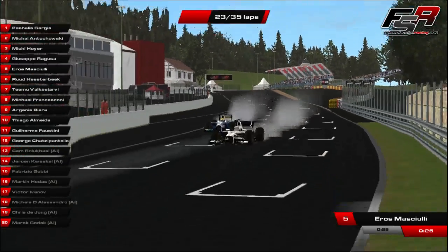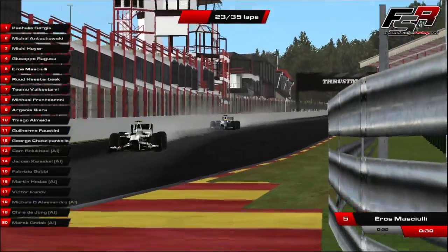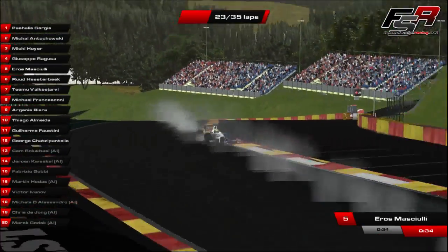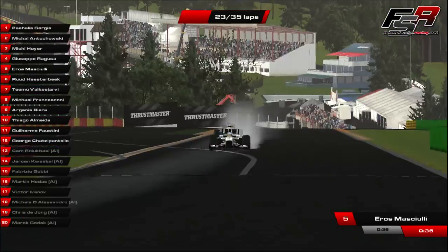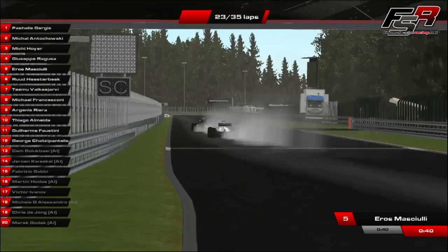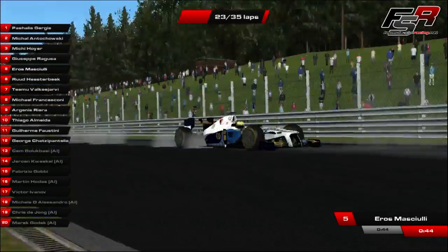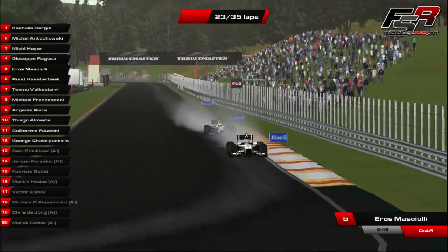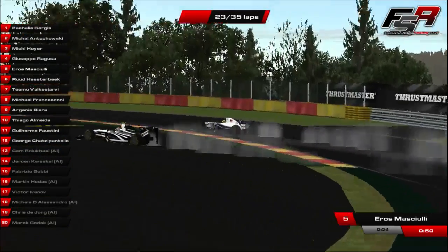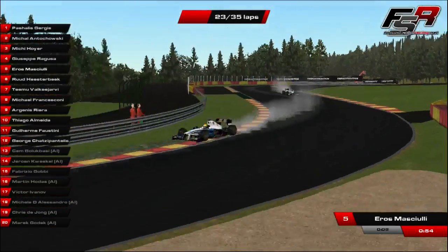He is 6.5 seconds ahead of Mihal, if that's how you pronounce it. We'll be fine. Someone who did fit the dry tire is Eros Mashuli, one of those top guys who starts to fit the dry tire. He's currently behind a backmarker, I think Satsipantelis, who just went off the track, so that is easy for Eros Mashuli.